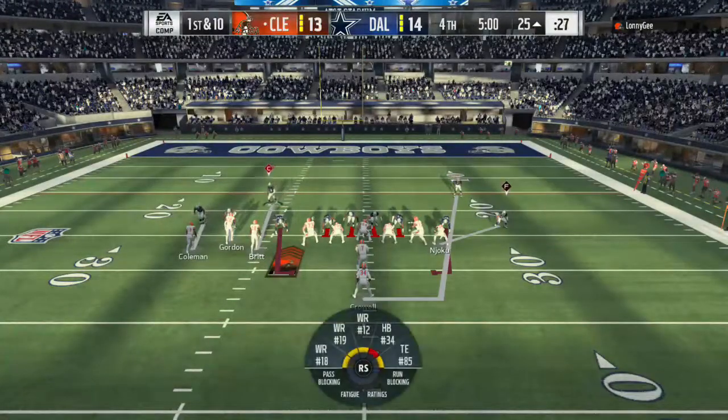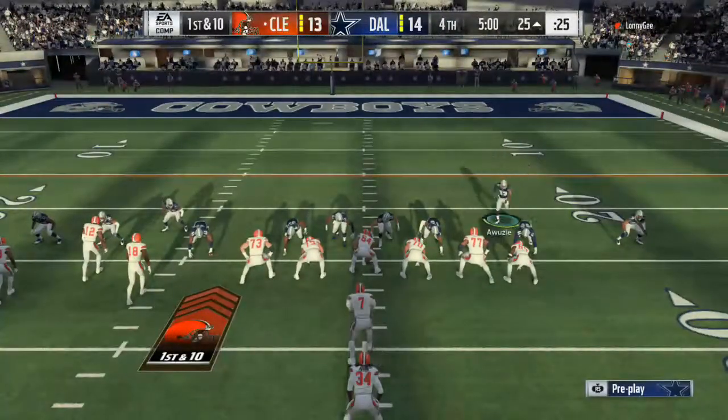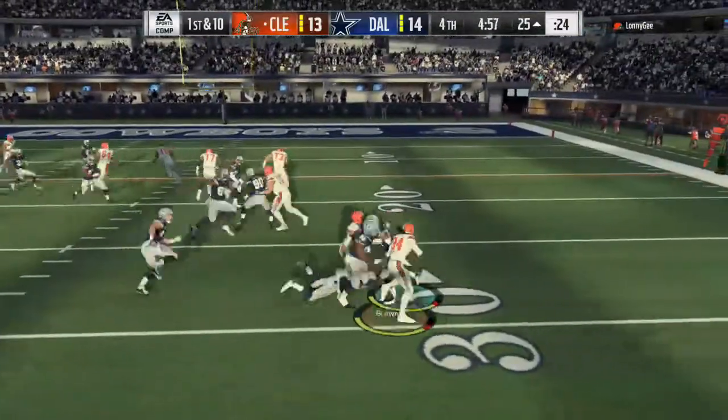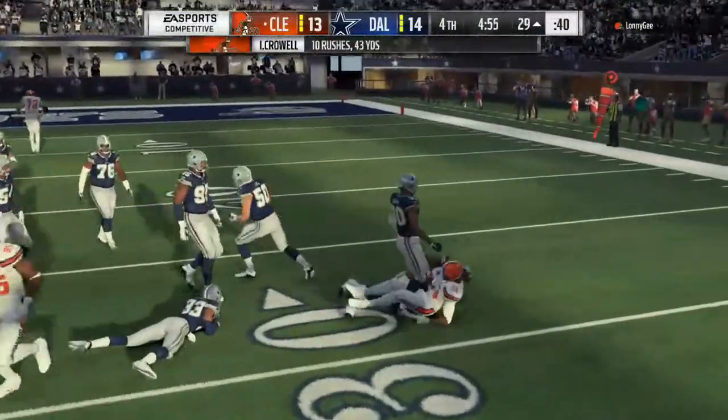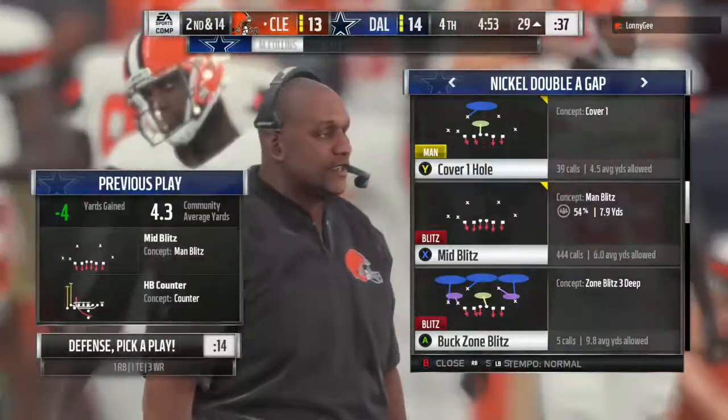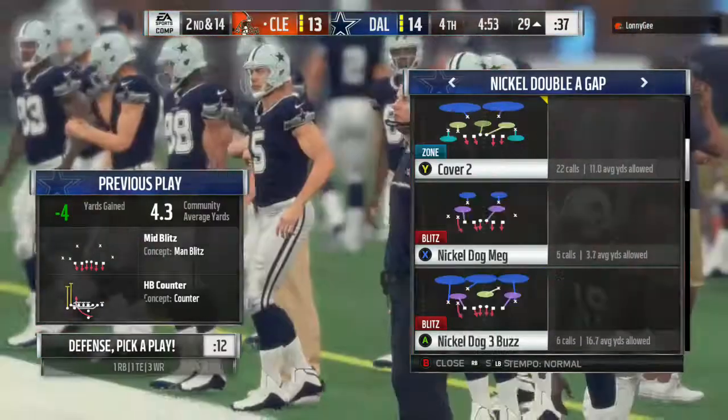And on the outside, they're playing press coverage. They keep it with Crowell on first. No dice this go around. He's hit behind the line and taken down. That's going to go as a loss of four, and it'll be second down.